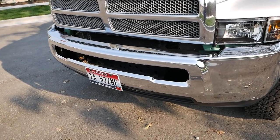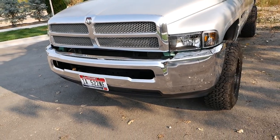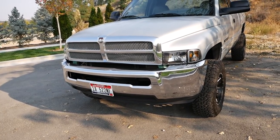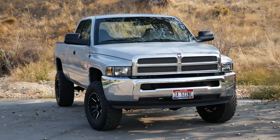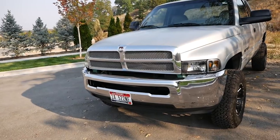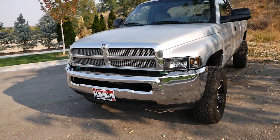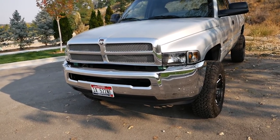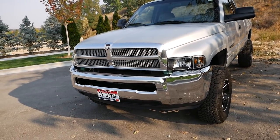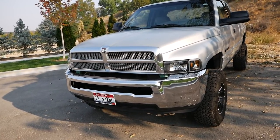Then, because I'm obsessed with finding deals, I found this fourth gen bumper from a 2017 Dodge Ram. Now, this is a popular conversion. A lot of people like doing the fourth gen front bumper conversion. However, I guess it's very controversial amongst the second gen owners, and I don't really understand that. I don't really know why, but you know, whatever, it is what it is. I guess there's a big following for second gen Rams that I did not realize until I joined some groups, and then I just realized there's a bunch of sacrilegious stuff that you're not supposed to do to these things.